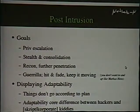Now, sometimes I like to do things a little differently. Like, think more like a gorilla, right? You haven't got a lot of time, you move in, you hit fast, and you get the hell out of there very, very quickly. And maybe you don't need to do all those other things, but we'll see. But displaying adaptability is a pretty important thing here. Things very rarely go to plan. Often your reconnaissance isn't accurate. You don't have all the information that you need up front. So you display a bit of adaptability. And hopefully, that's one of the differences between us hairy hackers and the people with ties who you pay to test your networks.